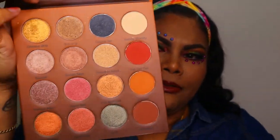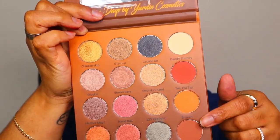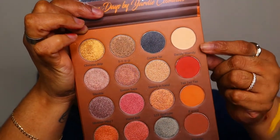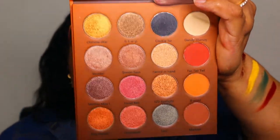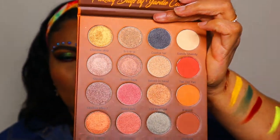So if you're not too much into shimmers and you wanted more mattes, then maybe this isn't the palette for you. But it does have your traditional transition colors here, so the dark brown, a medium brown, an in-between brown, and a light color for the brow bone. And you have a different array of shimmer colors that you can use for your daytime looks.